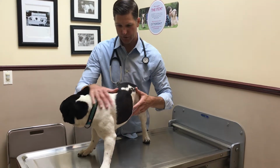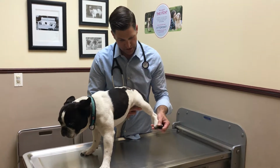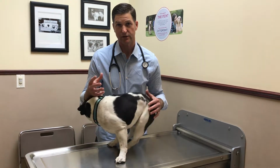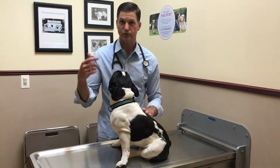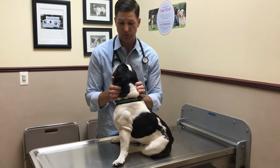And then the final thing I'll do is kind of comb my hand over, talk about their coat, and then I'll go in between each digit. And a lot of these guys are predisposed to interdigital cysts. So again, a good thorough exam. We're touching from the nose all the way to the tail. At the end of it, we should be asking ourselves, what thing as an owner should I do preventatively to prevent some issues from coming in?